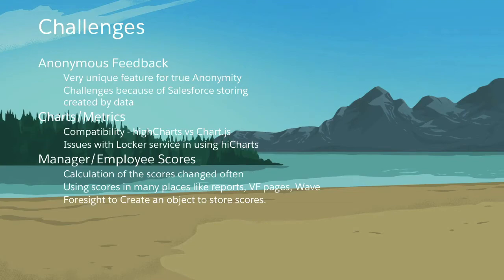The other thing here was that we were doing this complex calculation on the fly, and we were just displaying it on the page. But later on, during our journey, we realized that we also had to show these scores in other places, like Chatter or Visualforce pages or reports and stuff like that. So it didn't make sense to keep calculating it every single time. It made more sense to store it in an object instead. So we had to create an object later on and store the scores instead of recalculating, just to improve performance. In things like these, it makes sense to have some foresight and think about it before implementing. It just saves a lot of time and performance as well.